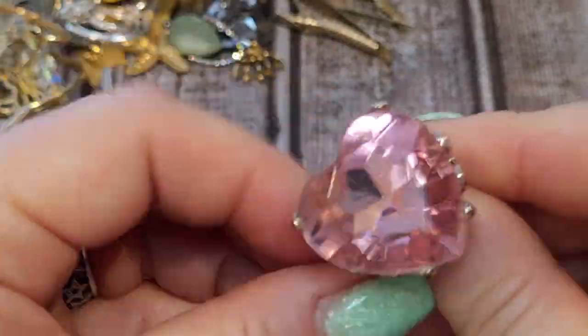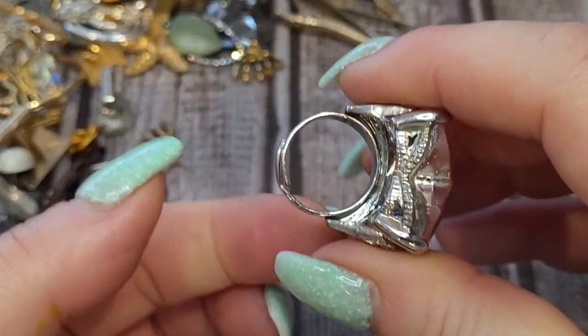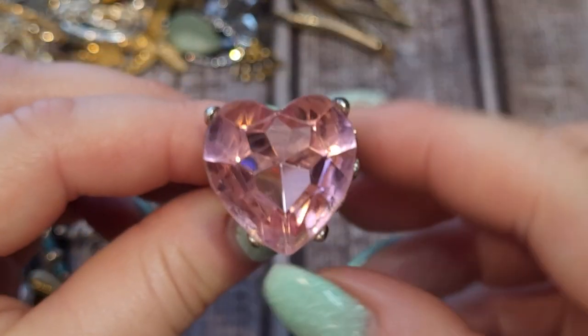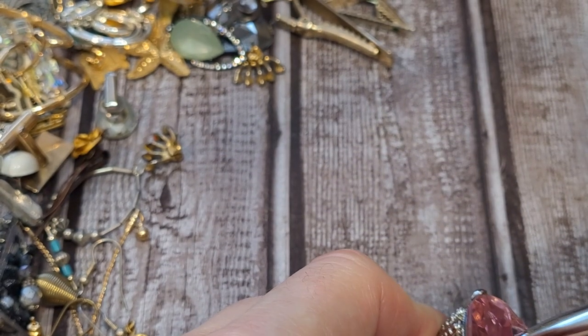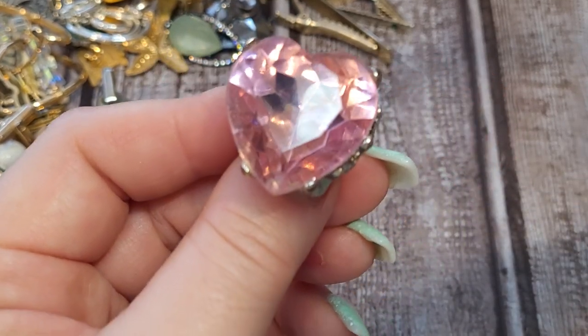I see this big, gorgeous cocktail ring. This one is adjustable, silver tone with a big pink heart. I think this one is acrylic. Yeah, this one's not glass. This one's acrylic.